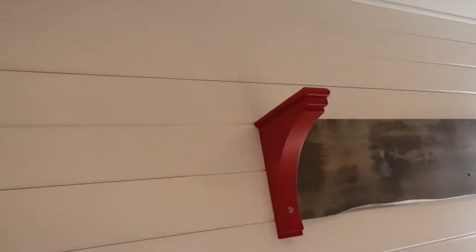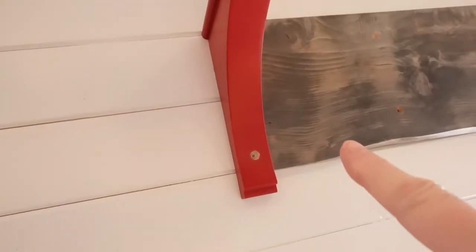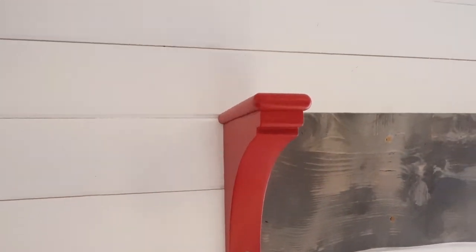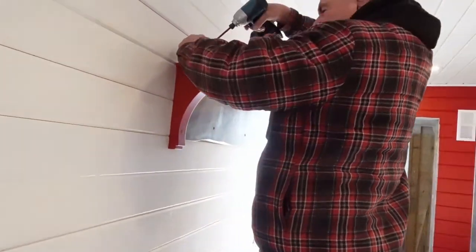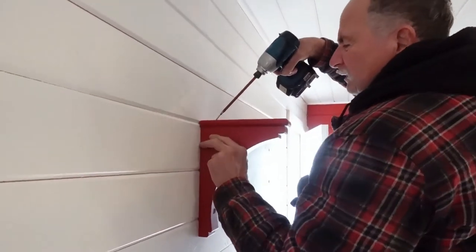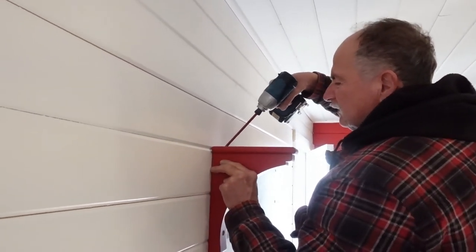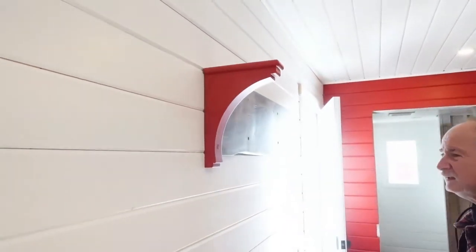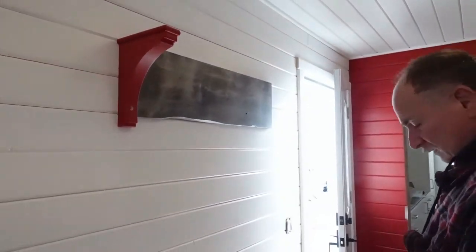So basically the reason we put these where they are is because they're hitting studs. And now Chris is going to screw down in there, into the wall as well. That wood is very pretty.